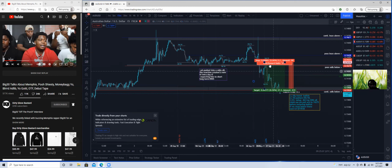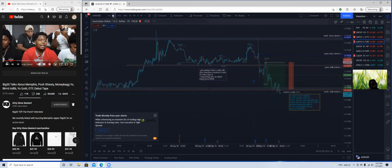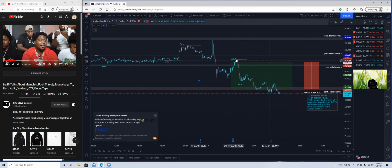So total 37 pips. I don't think this trade had any drawdown either. How I got in, because I saw it stalling out, and I waited for that bearish close, and then I got in. So if anything, maybe half a pip drawdown, and it's still running in profits.